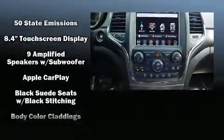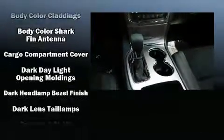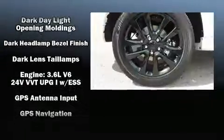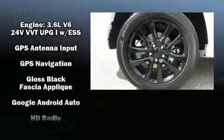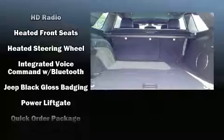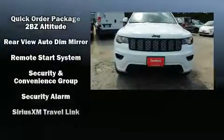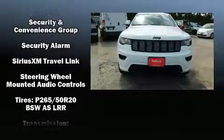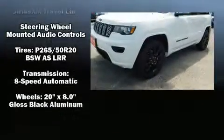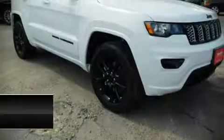Audio features include an AM/FM radio, steering wheel mounted audio controls, and 10 speakers, providing excellent sound throughout the cabin. Jeep also prioritized safety and security with features such as head curtain airbags, traction control, a panic alarm, and four-wheel disc brakes with ABS.